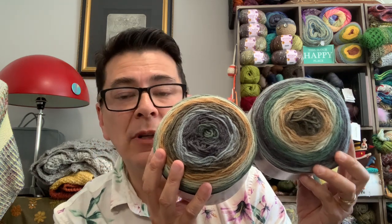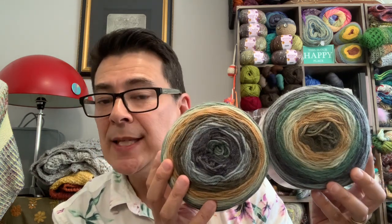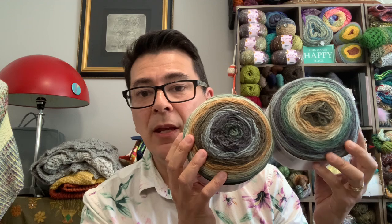They look so different when they're wound with different colors being in the center and then ones towards the outside, but those are the same color striping colorways. $9.11.